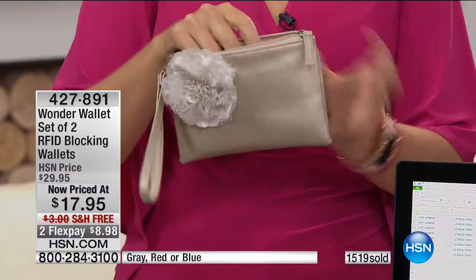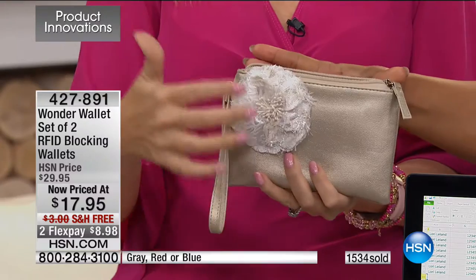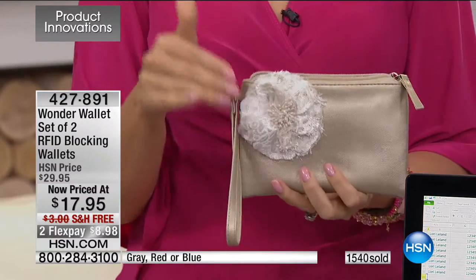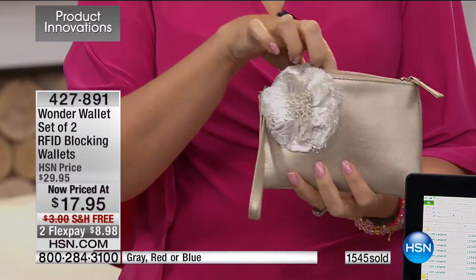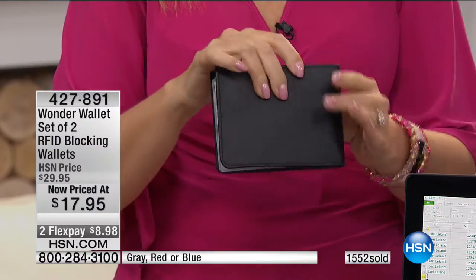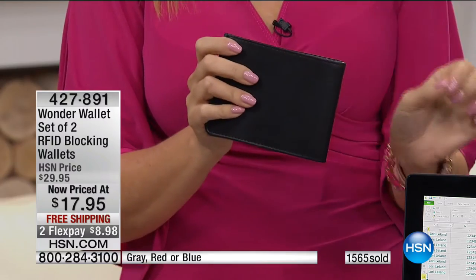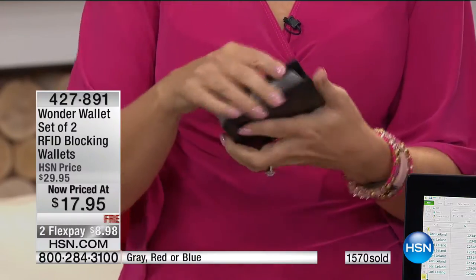I can pop it into my teeny tiny little evening bag. Every credit card, every membership card, every gift card, every frequent diner card is with me. I even have room for my cell phone in here. I can still put a lipstick, but you don't have to sacrifice and leave cards at home. And again, soft, supple, genuine leather. It's very flexible, great for a man's back pocket, as you mentioned. It's got that softness to it.